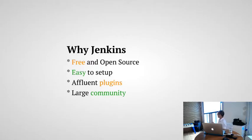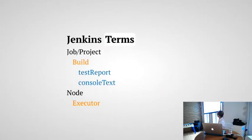The philosophy of Jenkins and, say, TeamCity is different. With Jenkins, the pre-installed solution is quite small, and it depends on the administrator to decide what extra plugins to use. There are a few Jenkins terms. Job or project, they are interchangeable. This is one configuration of what to run, what to test. And one run of a job is called a build, and a build can have a test report. And the log for a build is called console text.